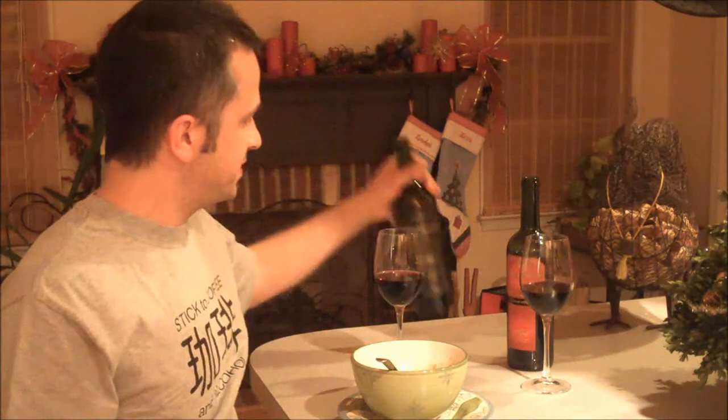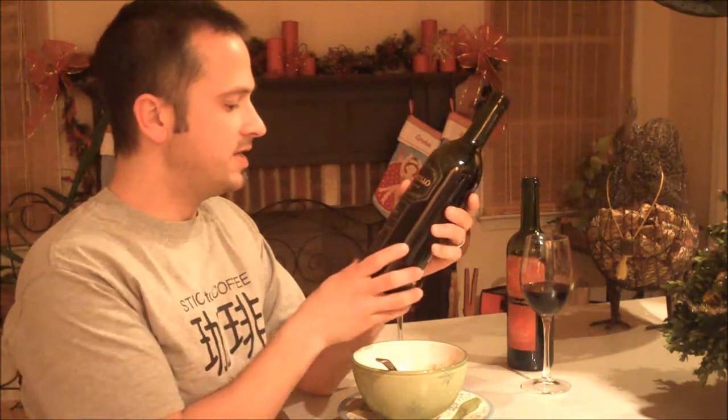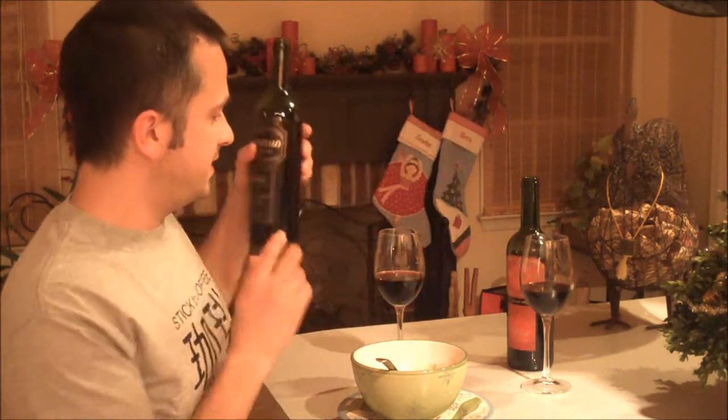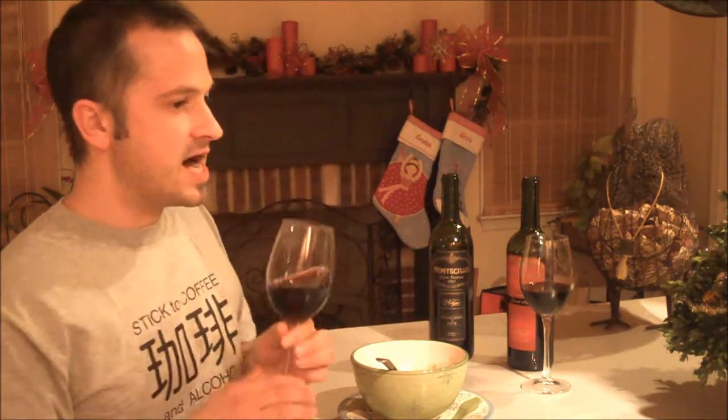All right, so the next one we're going to try, just for giggles, is, again, from Montecillo. This is the Gran Reserva 2001. That's aged much longer in oak, and it's a bigger wine. It retails for about $25. It's got darker cherry fruit, still pretty tart. It's got some grippy tannic structure, this wine.